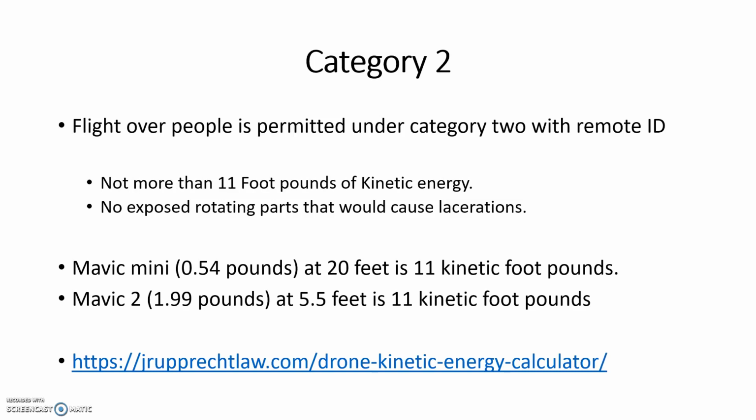Category 2, flight over people is permitted under Category 2 with remote ID if not more than 11 foot-pounds of kinetic energy and there's no exposed rotating parts that would cause lacerations. So, quick calculation, the Mavic Mini at 20 feet would create 11 kinetic pounds of force. A Mavic 2 could do the same kinetic force at 5.5 feet. So this is going to create an opportunity for manufacturers to create some new products that would meet this, or the parachute system, or something else like that.